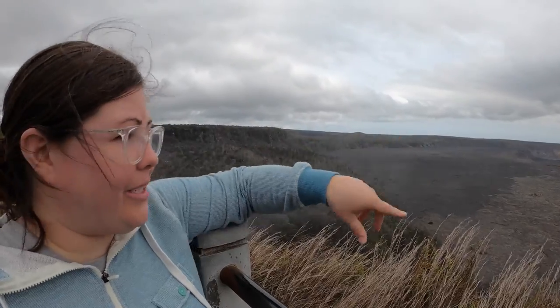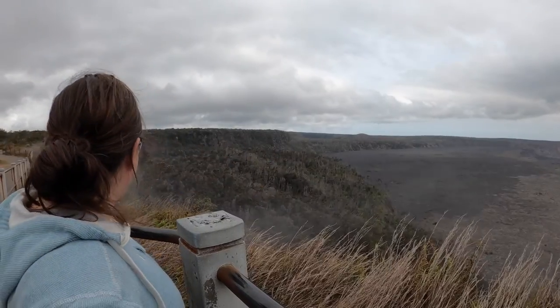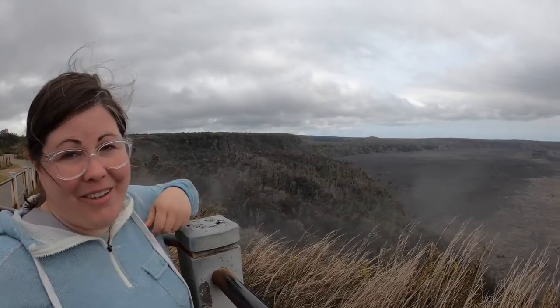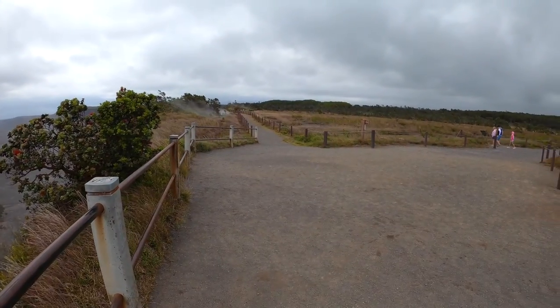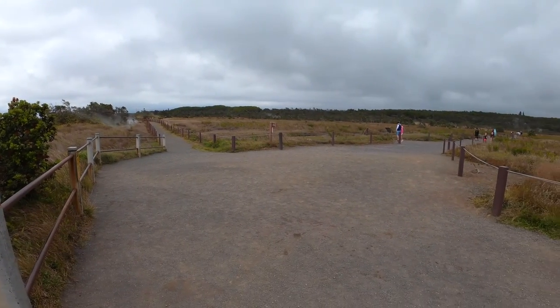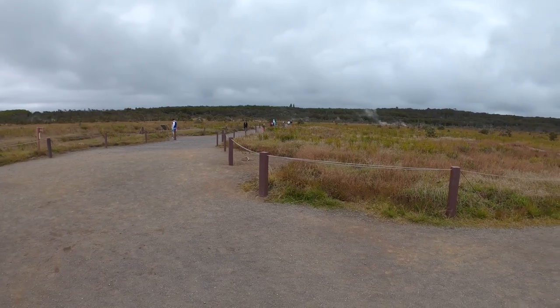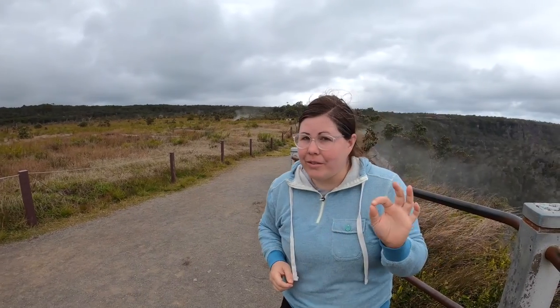The orange glow tonight, but it's crazy to think that there's enough volcanic activity that the entire row here along this overlook is filled with steam vents. It's also crazy to think that we came here hoping that the volcano would be active. That doesn't make any sense. Time for lunch.